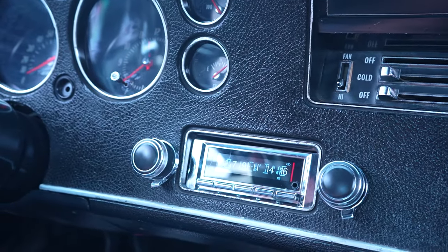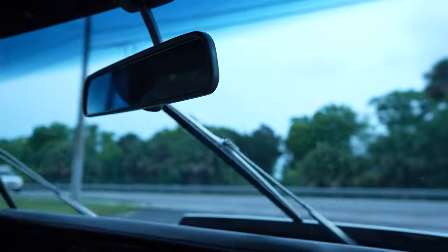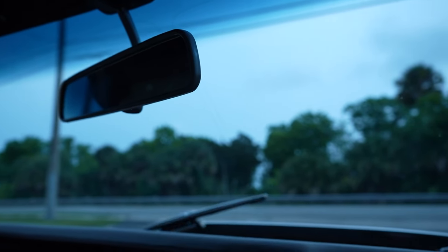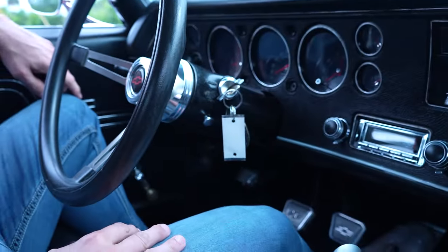Radio works. How about wipers? Those work too. And thankfully, we will not need those today. Car's idling nicely. Headliner, like I said, in the showroom's in great shape. So is the dash pad.